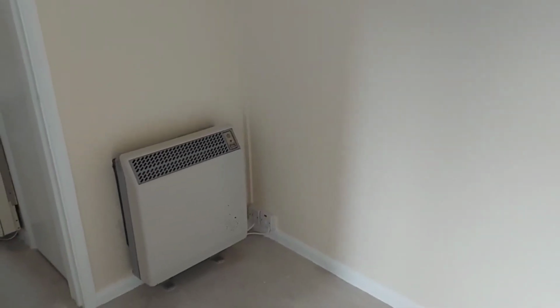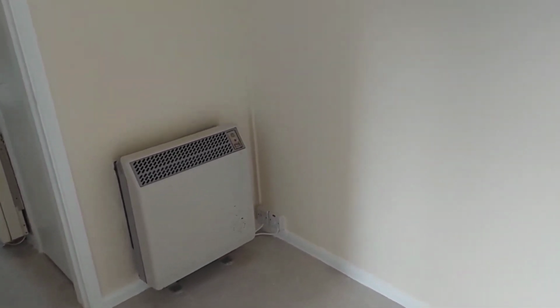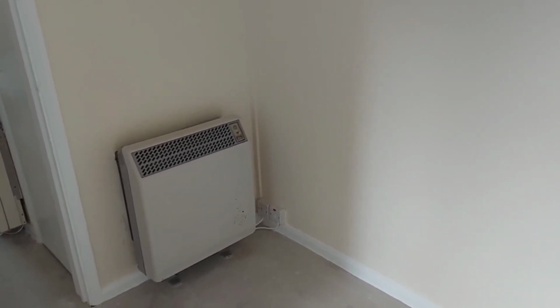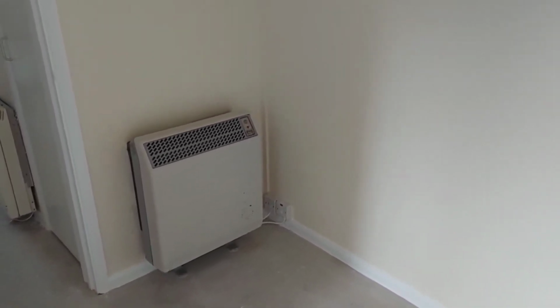Bedroom 2. This is a combined storage heater with two supplies, peak and off-peak. So it will be pretty straightforward to exchange this for a QM70. Similar size in width and height, so there's no decorating issue there.